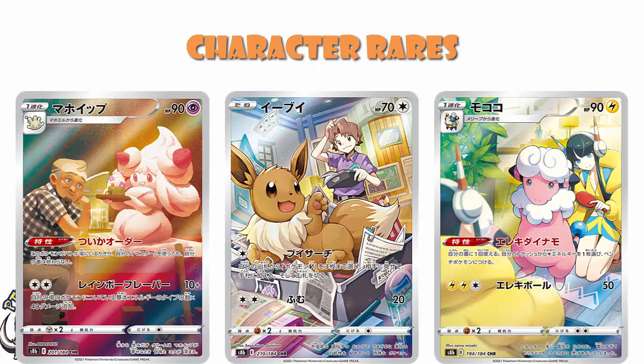But for now, ladies and gentlemen, I want to know what you think about this. I want to know which of these cards you pulled if you've opened VMAX Climax. I want to know which of these cards you're into. So let me know in the comment section.